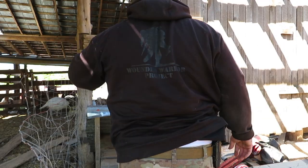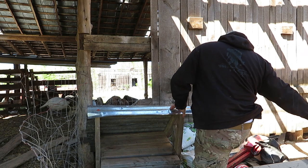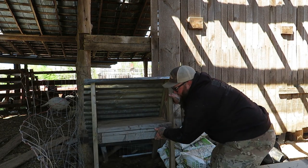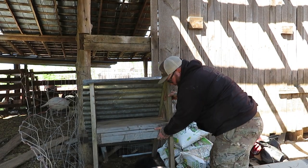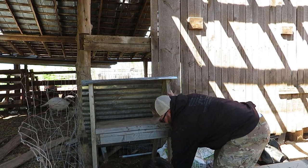That's why the cats are coming out. Good. And then the rat. And the mice. Push that back. Push that back. No, this back. I have to lift up on that.